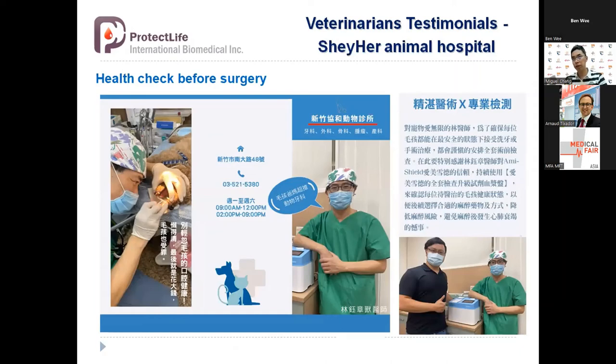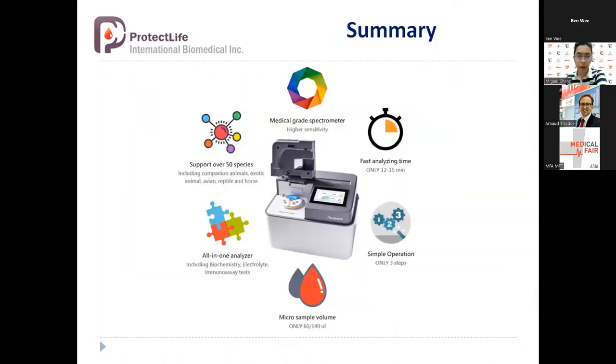Again, they put the pets, dogs or cats, to sleep. Before they give the anesthetics, they have to make sure all metabolic functions and blood sugar are good, and that the animals are able to make it through the anesthetics. As a summary, we support 50 species, with an all-in-one analyzer, a micro blood sample thanks to our microfluidic design, and a fast analyzing time of 12 to 50 minutes to results. You don't have to come in a second time on the next visit. All the pets are well diagnosed, confirmed, and treatment given in a single visit.